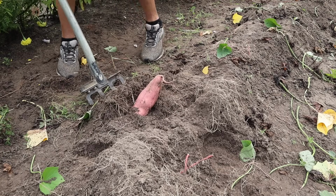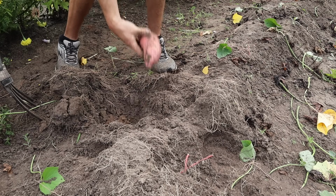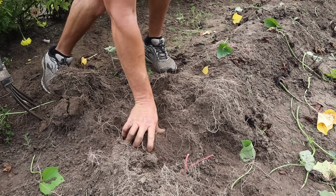Our soil is pretty moist. We've had some afternoon showers the last few days. That's a really good looking sweet tater right there.